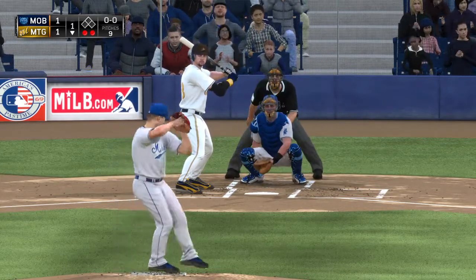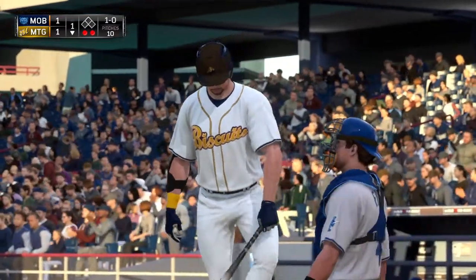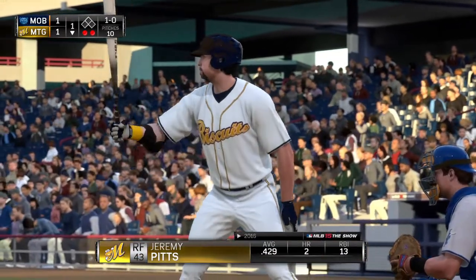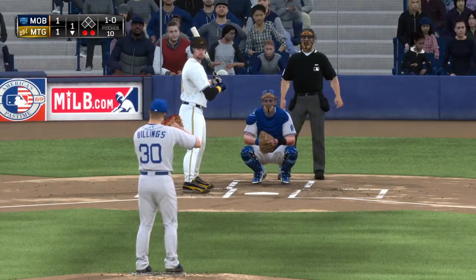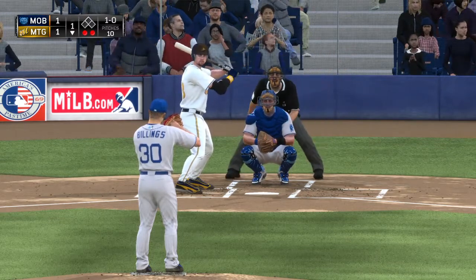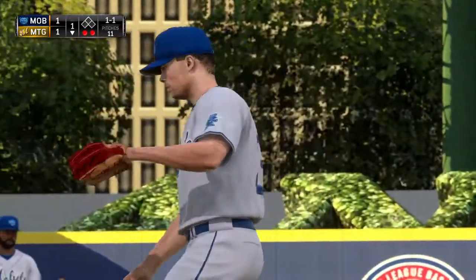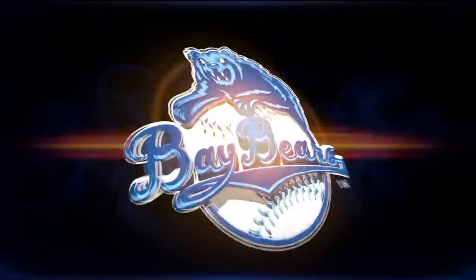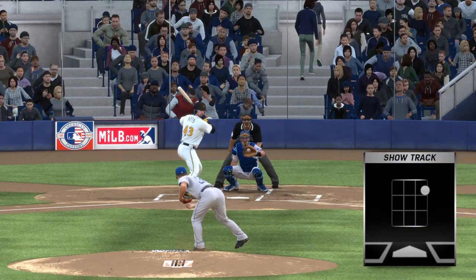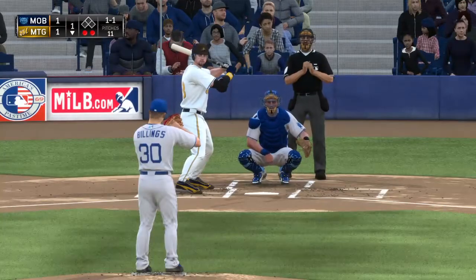Stepping in now, Jeremy Pitts. As he'll look at a changeup that drops below the knees for ball 1. That average way up there to start things out. 2 home runs, 13 RBIs. Bases are empty here with 2 men out. The 1-0. And a strike to even the count. 1-1. A high fastball that time in the strike zone and on the outside corner. But that is a dangerous spot to be pitching if you're only throwing in the low 90s. Get something started.